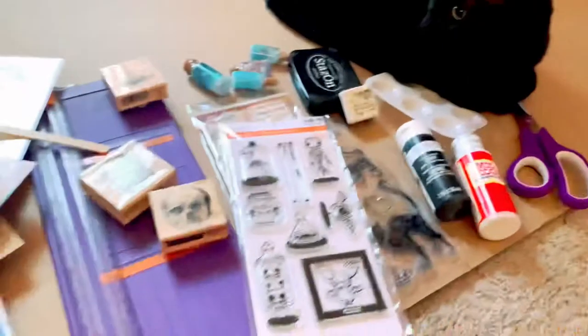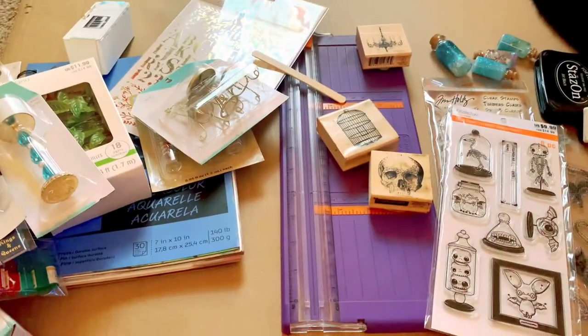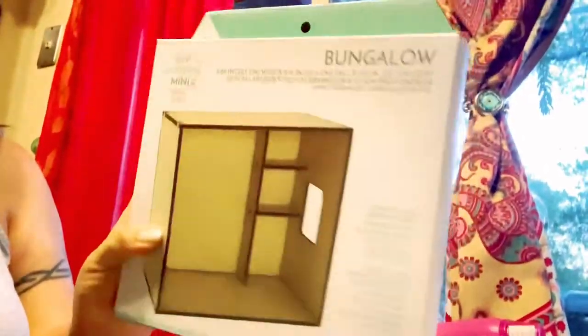And plus I took all my little scrapbook stuff that I used to collect in the past. Oh, and there's Petunia. And I just grabbed a whole bunch of things because I'm not sure what I'm going to use. I'm just going to wing it. And let's see what I create for you guys.